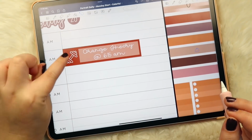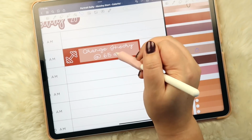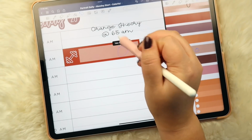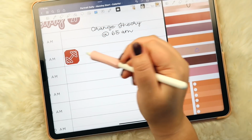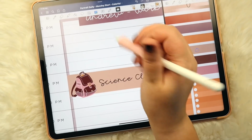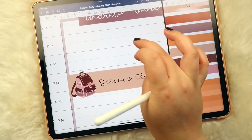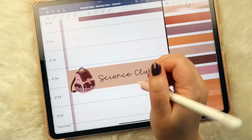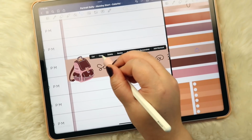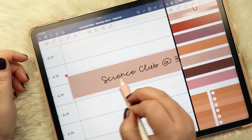I'm really rethinking the Orange Theory situation right now. I think I might keep the text, we'll change the color to black, and then I'm going to do away with the appointment label. I think I'm going to do something similar to what I have up here. So I'm just going to take the lasso and copy a small part of that. Actually, we'll copy all of that. All right, and then I'm just going to paste this up here. And then we'll just change out the icon.